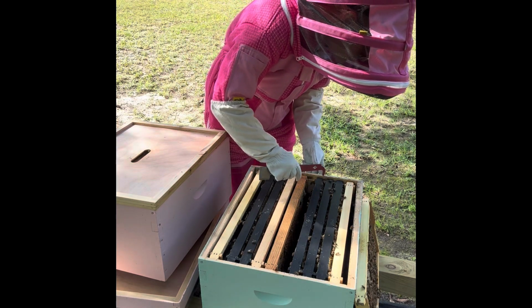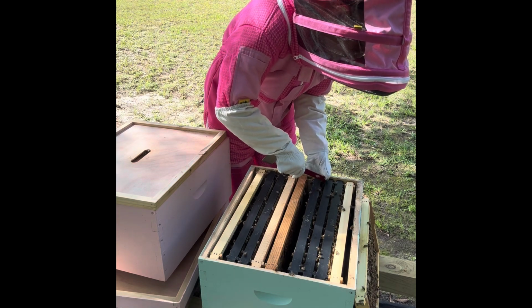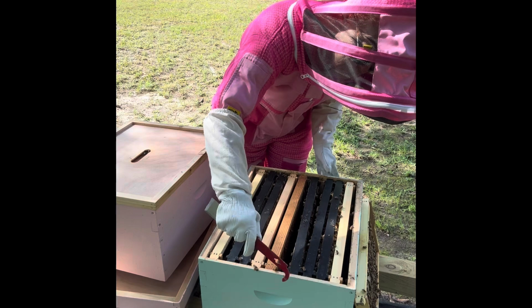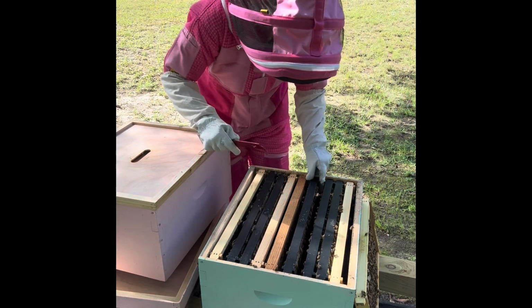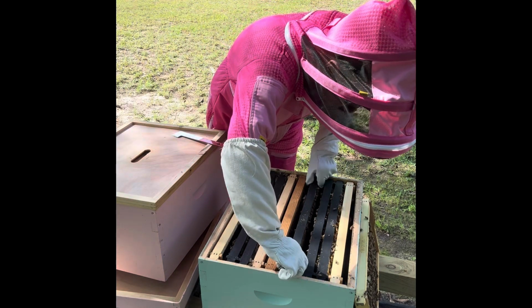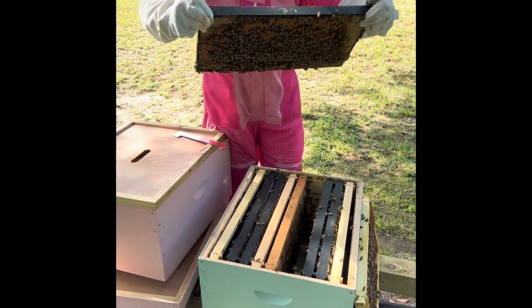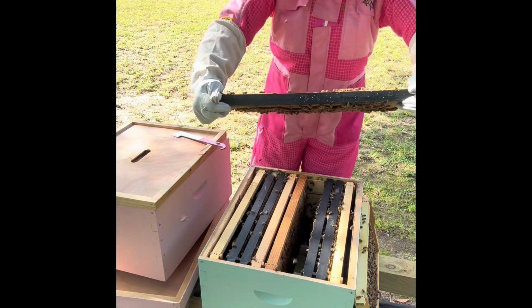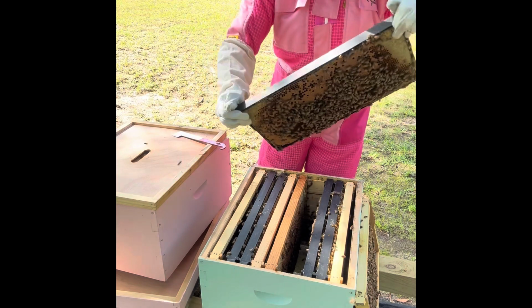And then get them out of the way. I really hate squishing these bees, but they just don't get out of the way. Okay, this one's a little bit lighter. Oh, this one's got a lot of brood on it, so maybe my queen is on here. Let me do a real quick look. Don't see her.